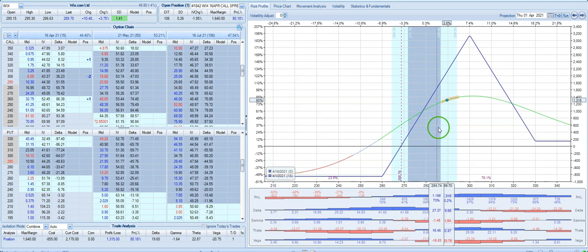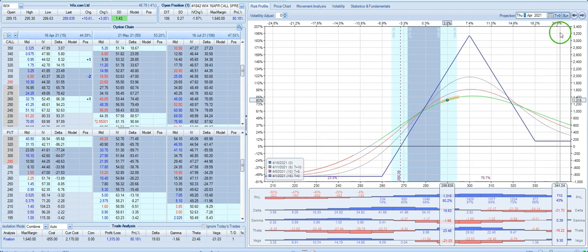towards expiration, the T+0 line, which is this green line here, will start to become more and more steep, both on the upside and on the downside. So the best case is that the stock will trade somewhere around 300 over the next couple of weeks. We can see what projected T+0 lines will look like.